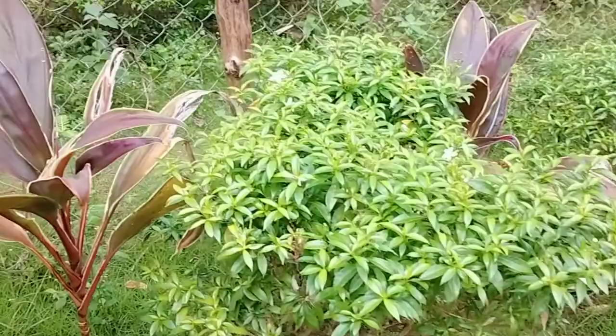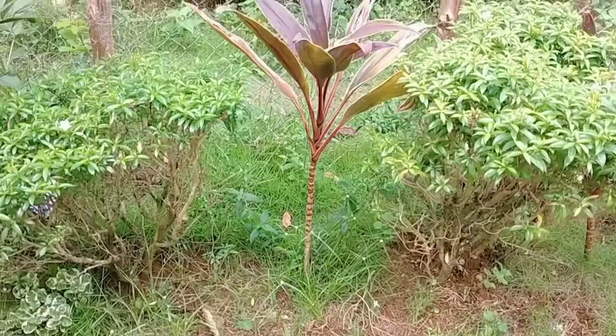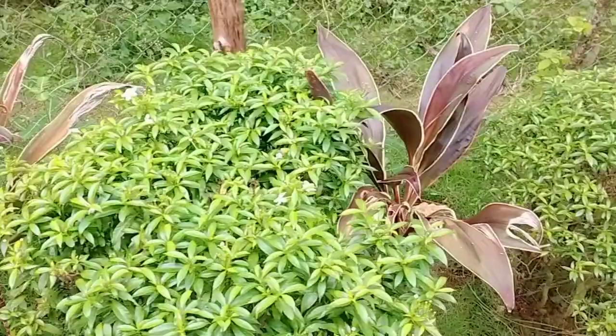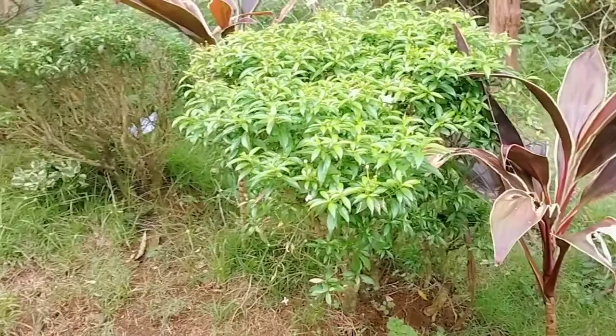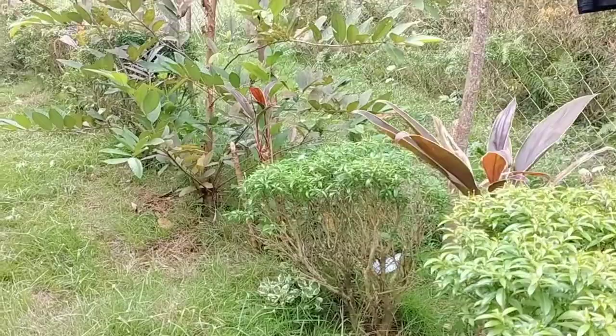In the middle, I observe also the pattern of the arrangement. I put this type of plant, and I am not sure of its name, but it is called kila in our own dialect. Pattern is very important in the arrangement of plants, and I know all of the planters have always observed that feature.